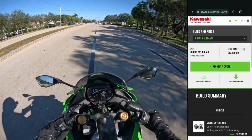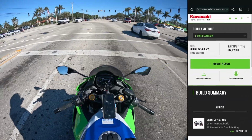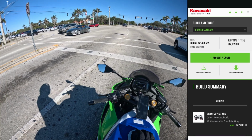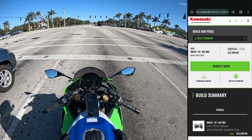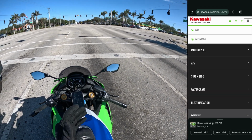Shall I go left here? Oh nope. Well, I missed. Oh, one of my favorite cars of all time. Go and check out my main channel, Kirk Rifles, where I review cars for a living, and the LC500 was my favorite car that I reviewed in 2024. It is so good, especially the convertible for where I live.